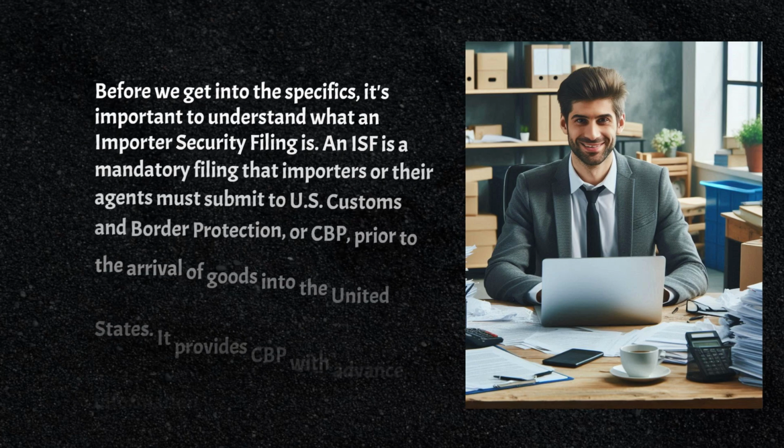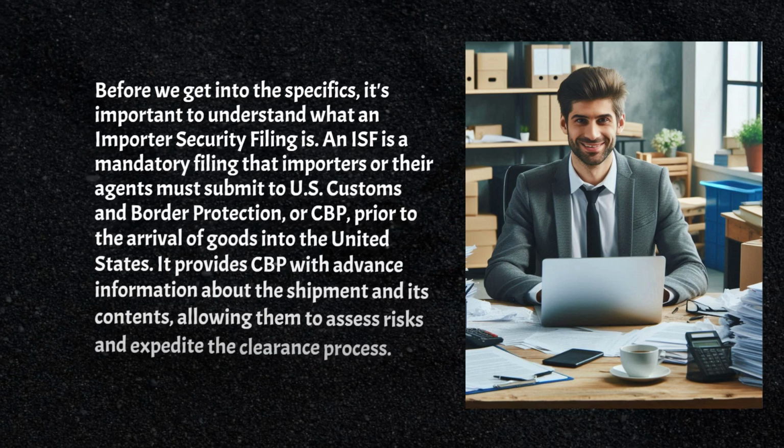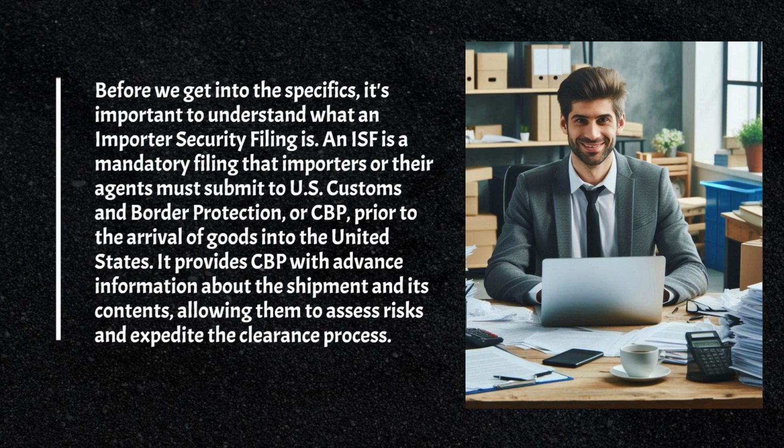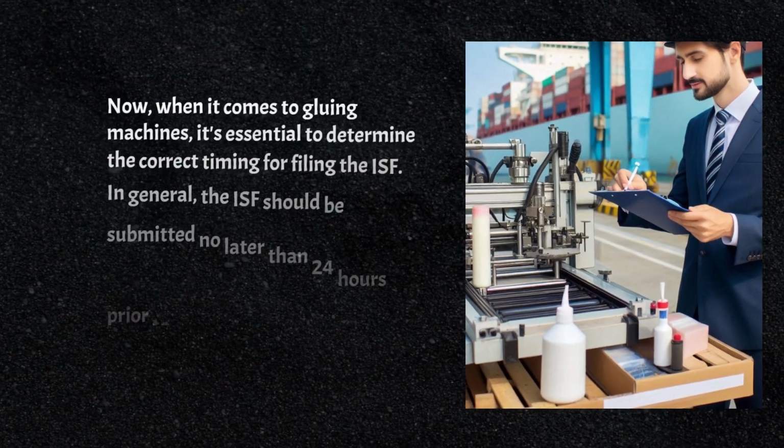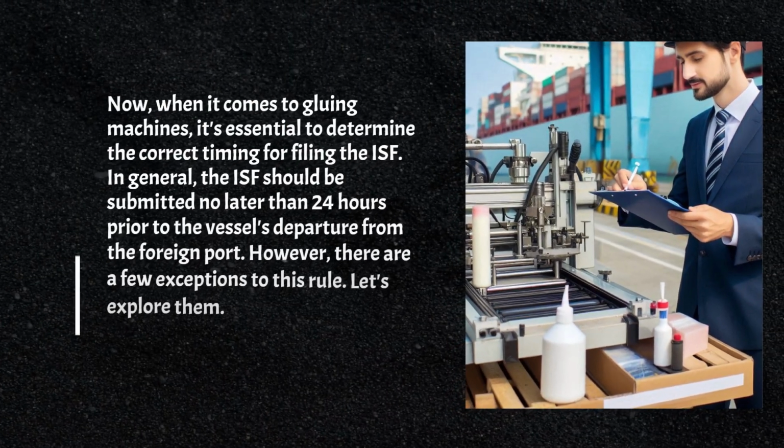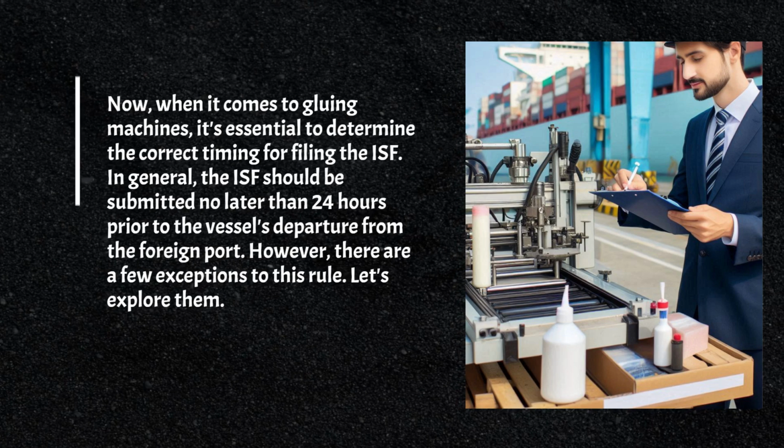Let's dive in. Before we get into the specifics, it's important to understand what an importer security filing is. An ISF is a mandatory filing that importers or their agents must submit to U.S. Customs and Border Protection, or CBP, prior to the arrival of goods into the United States. It provides CBP with advance information about the shipment and its contents, allowing them to assess risks and expedite the clearance process.